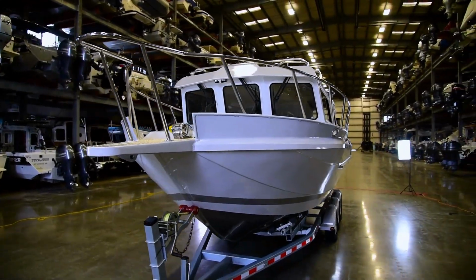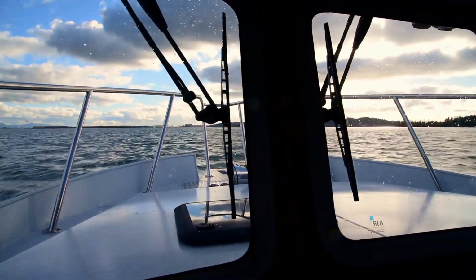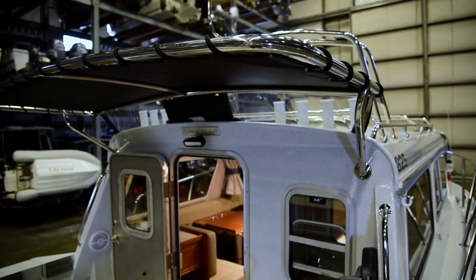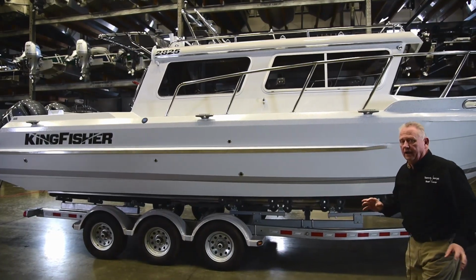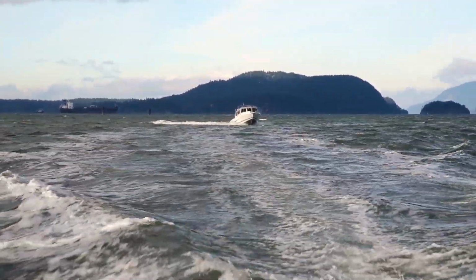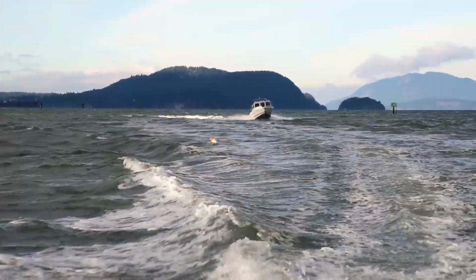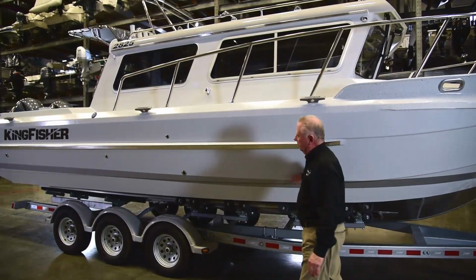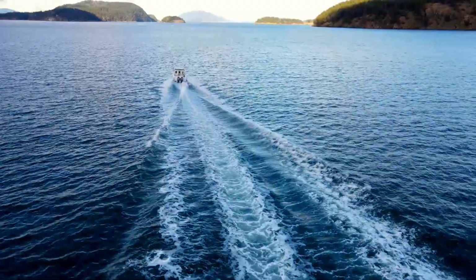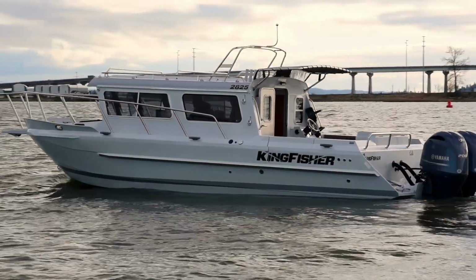Some of the options that this one has on it are a stainless rub rail, stainless rails all around the bow. The roof has stainless rails, radar arch. The boat is really designed to be used in salt water, and it's also designed to give you a very good ride. Kingfisher uses what is called pre-flex technology, which basically means that they strengthen the side of their boat by bending the aluminum, and it really gives the boat a very strong, rigid feel when you're out in the water. You won't get any oil canning or anything like that.